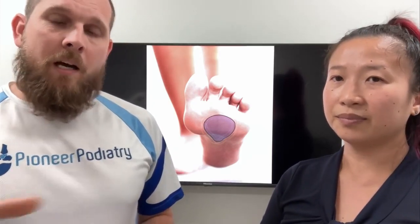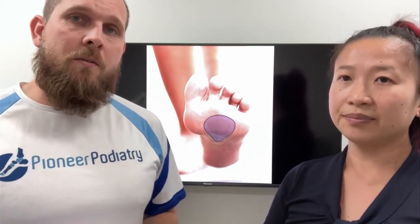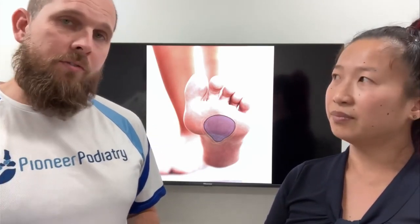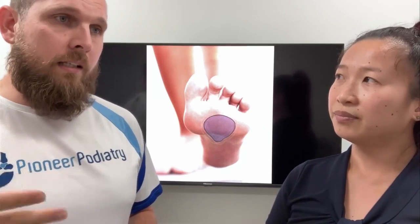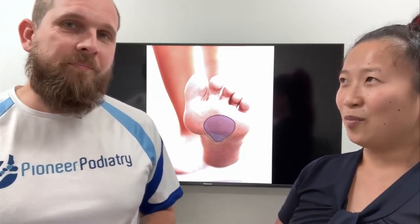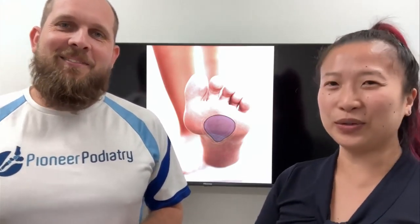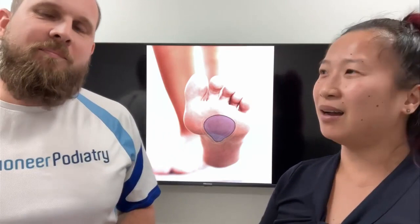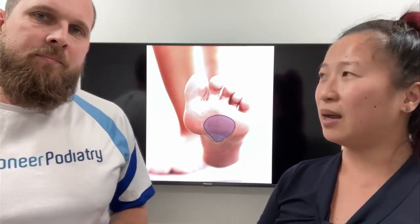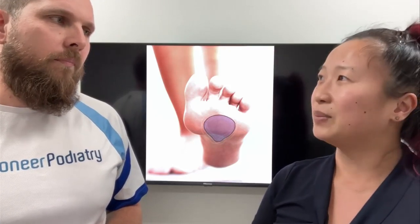Now that's a big part of what we generally would do, but then we've got other hands-on treatments we can do in the clinic to really help reduce the inflammation and to kickstart the healing process. So what's your favourite, Esther? I've got a few, Phil. I like to use a bit of dry needling, shockwave therapy, and laser as well, to help settle the inflammation down.